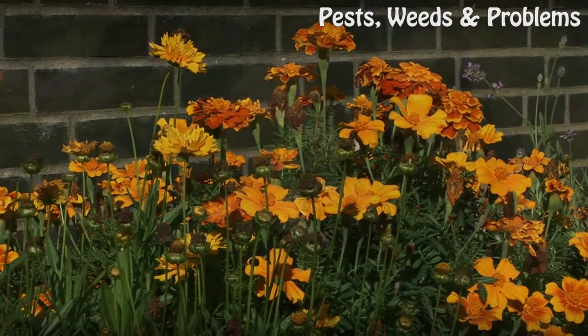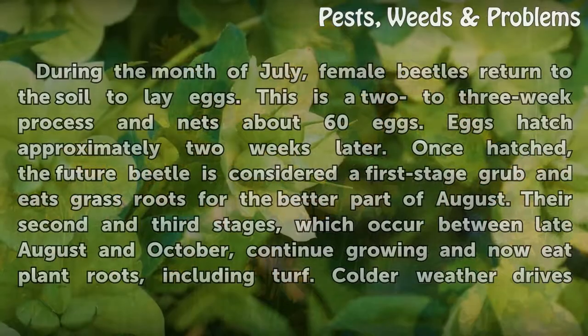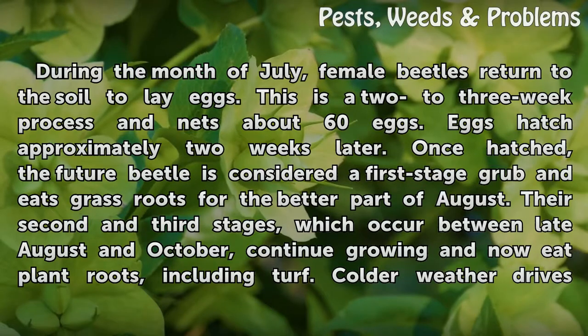Features. During the month of July, female beetles return to the soil to lay eggs. This is a 2 to 3 week process and nests about 60 eggs. Eggs hatch approximately 2 weeks later. Once hatched, the future beetle is considered a first stage grub and eats grass roots for the better part of August.